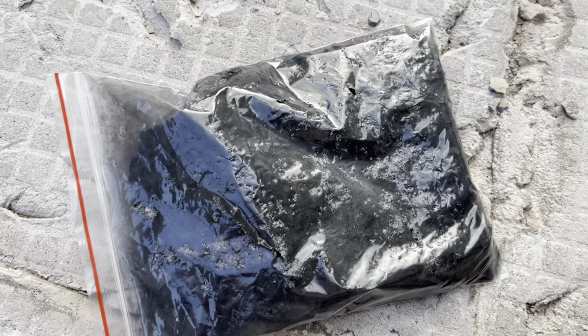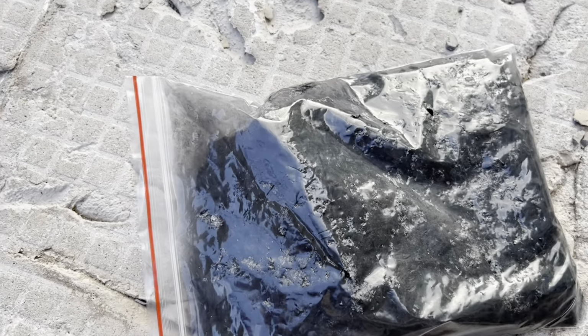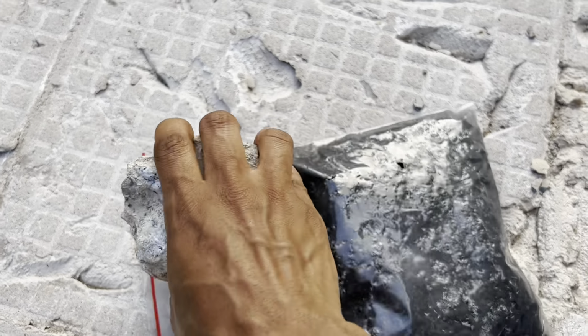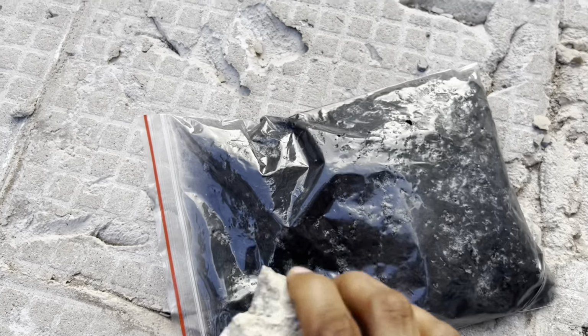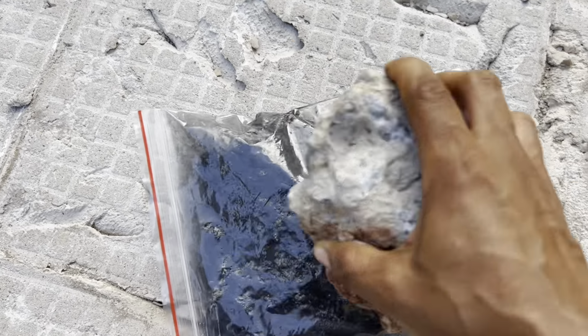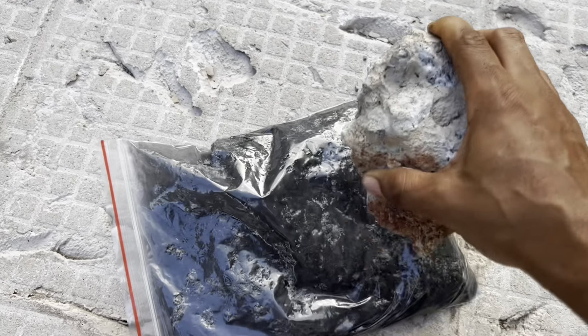Crushing. As I'm crushing, I'm noticing that there's some holes developing in the bag. So in a minute, I am going to go into the house and get another bag and double it up, just because I don't want my activated charcoal flying all over the place after I'm done crushing it. The goal is to use it, not fly in the atmosphere.